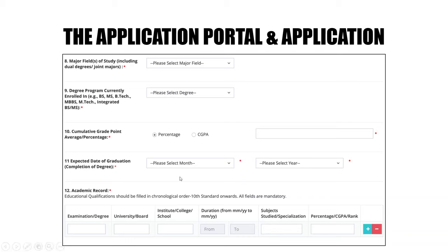Expected date of graduation. For MBBS, other courses, you all know it well. I would like to highlight here that, as I said earlier, your graduation month and year is after you complete your internship. So ideally, if you know the date, month and year of your convocation, you can put that.